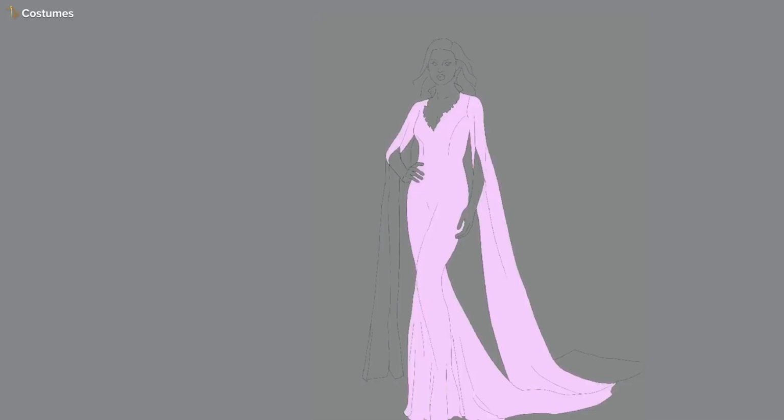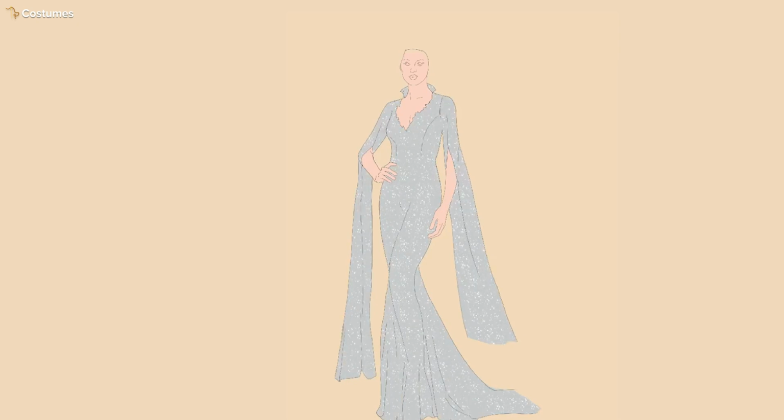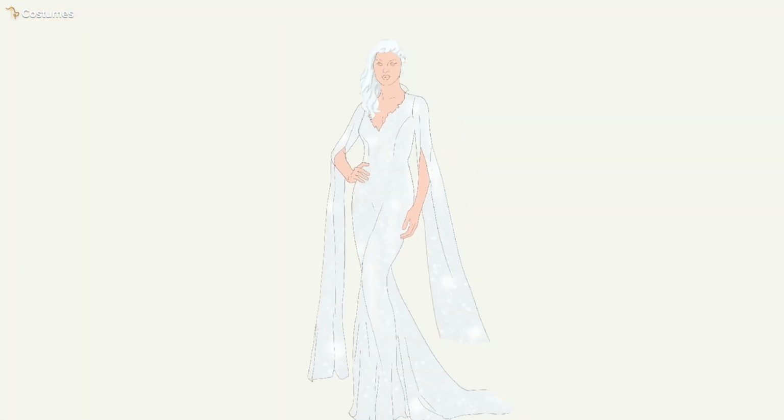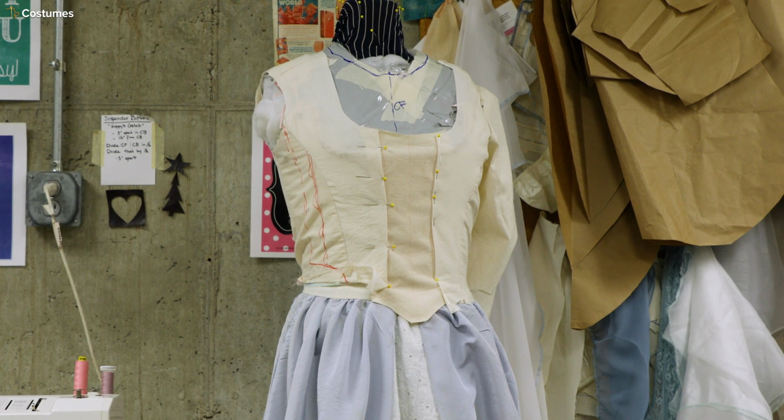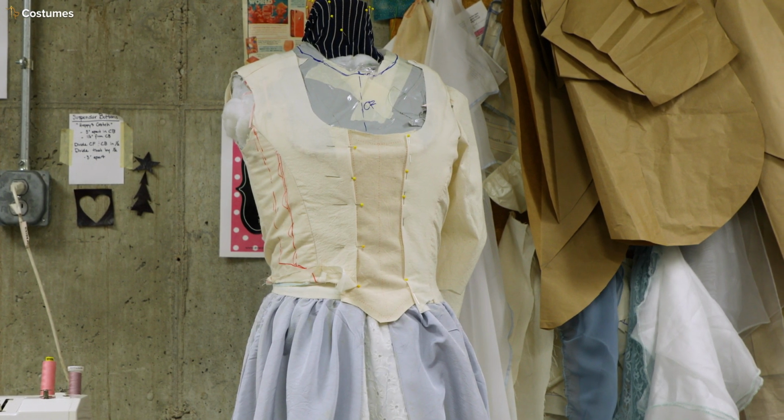The starting process, which is designing, coming up with the ideas for the time period, using that kind of as your basis, and then moving on towards the specific cuts that you want for certain characters, patterns, colors, that kind of thing. So that would be a designer.